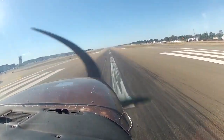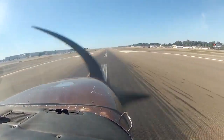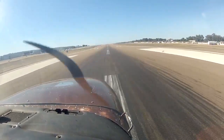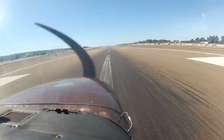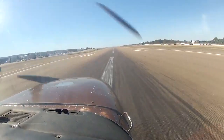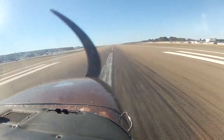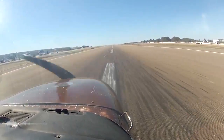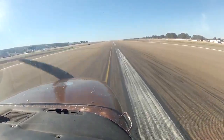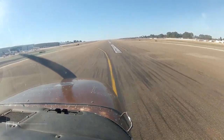Alright, here we go. Let's set up a nice, clean landing. How's that? How was that? Nice. Something to be proud of. It only took about 400 landings to get to this point, so practice and not crashing make perfect.